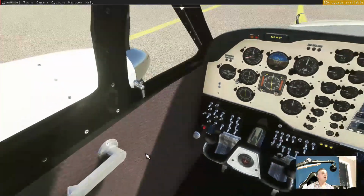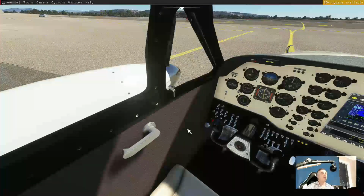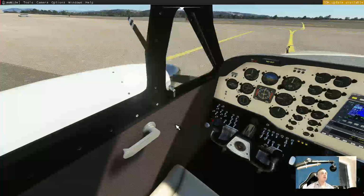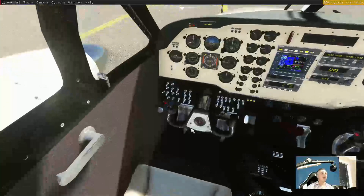We're going to start our left engine, ignition, and starter engine. And there we go, it is starting up. That is not complicated. It is not rocket science, is it? That looks beautiful. There we go. Lovely. I love the sound of that too.